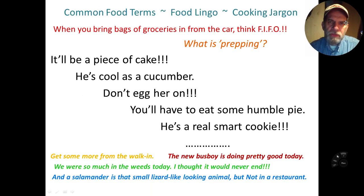Common food terms. Food lingo. Cooking jargon. Common food terms, that's like everybody. Food lingo, now you're getting specific to restaurants. What kind of words? What kind of lingo? What abbreviated words do people in the restaurant use? That can be lingo.